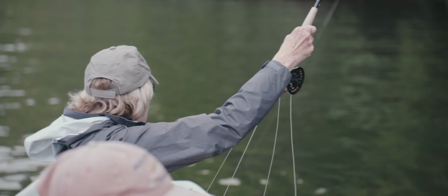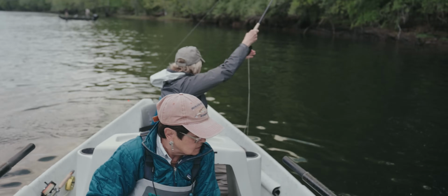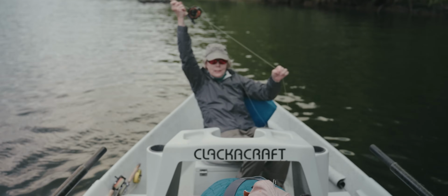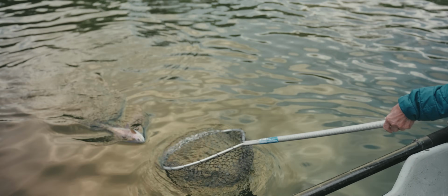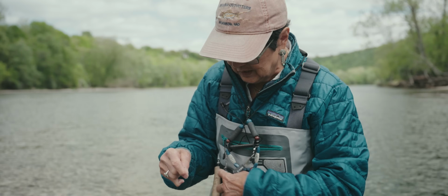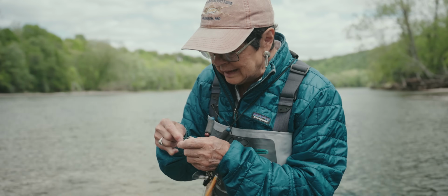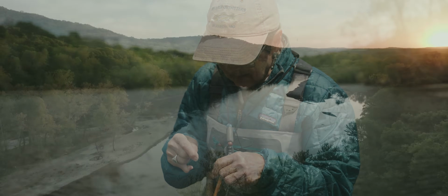It's a beautiful sport. It's a gorgeous sport. And since I started the fly shop and I can get so many other people out catching fish and enjoying the sport as much as I do, it's even better. I love to see people's faces light up when they hook into their first fish and become addicted like I am. And I am.